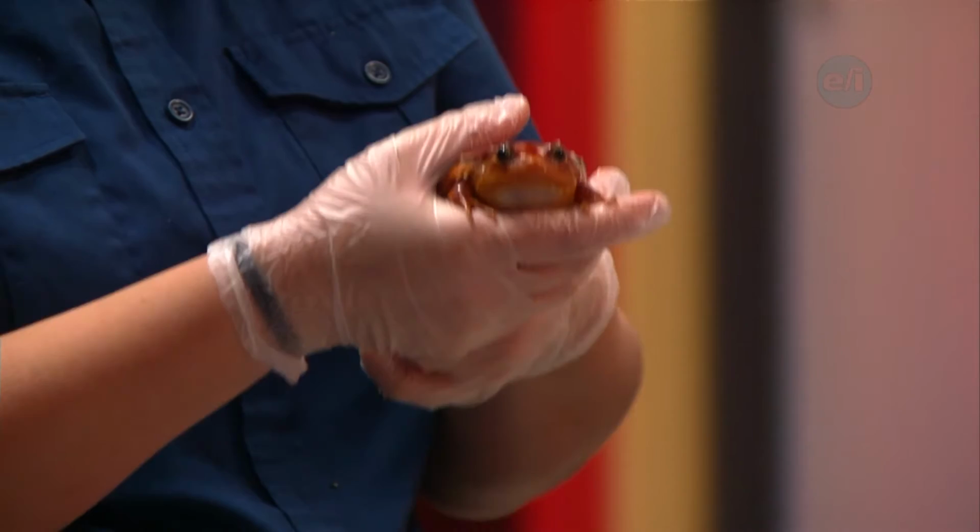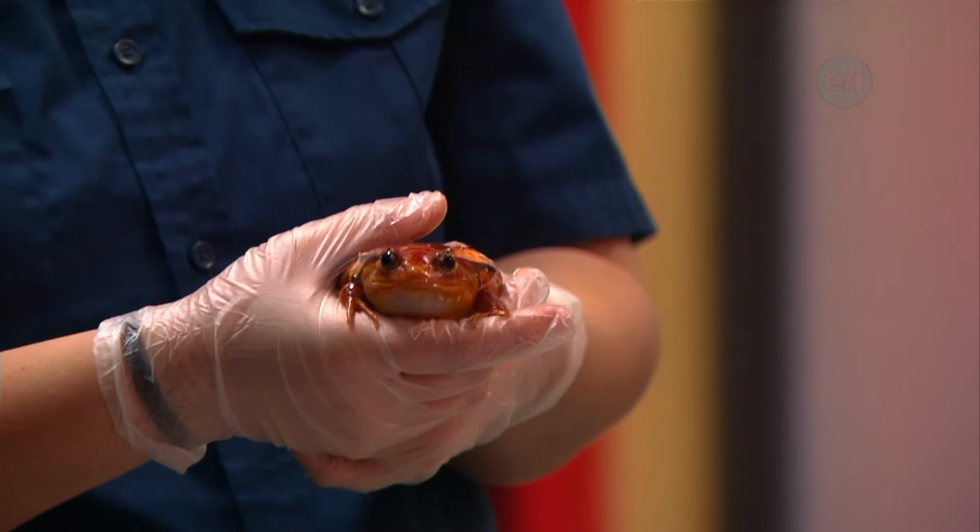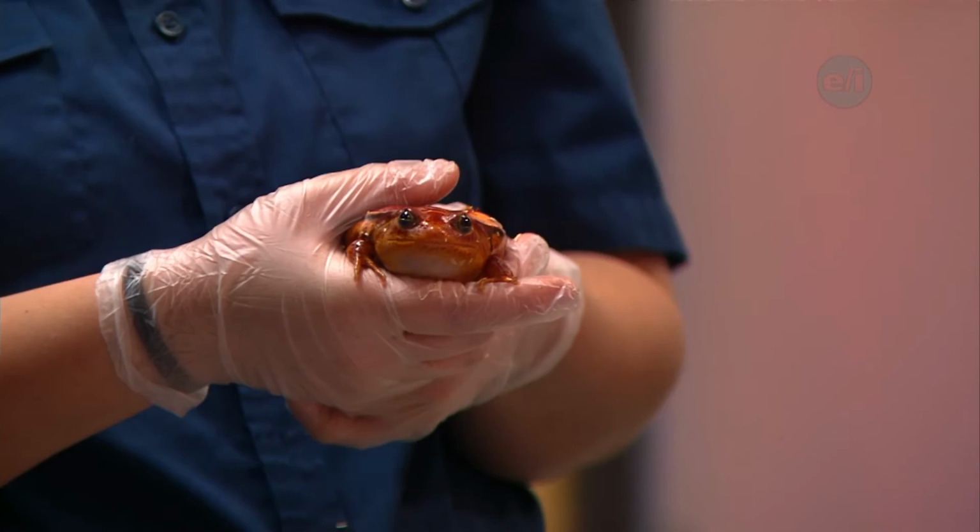Would anyone want that frog as a pet? They do. People actually think that they're great pets, but they're really not. They're near threatened in the wild, but people think of them as good pets. But I think frogs in general aren't great pets because they're hard to take care of in any aspect.